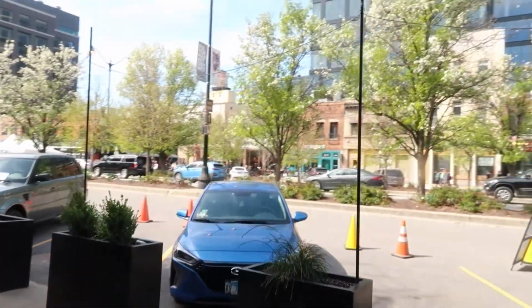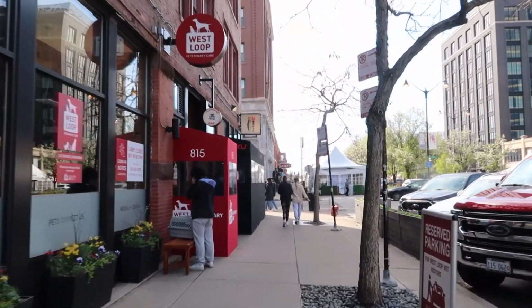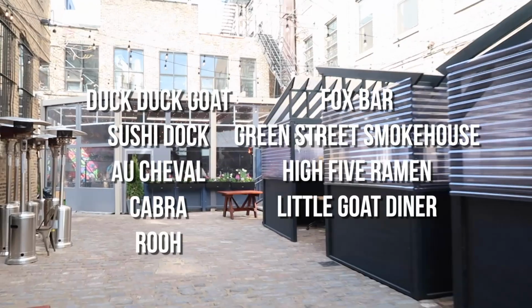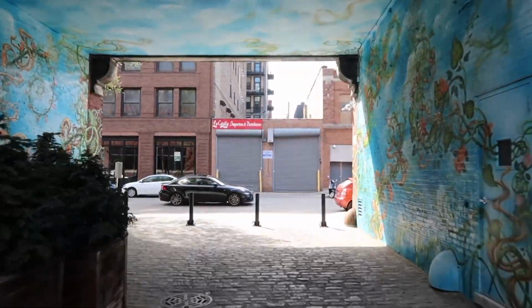West Loop is an absolute foodie's heaven. You cannot go wrong with stopping into any of the restaurants there. I'm gonna pop up on the screen some of my other honorable mentions of places that I really recommend going in West Loop, but truly, everything in that area is so good.